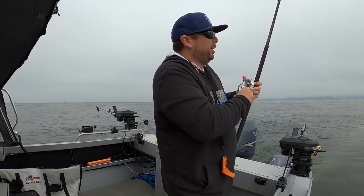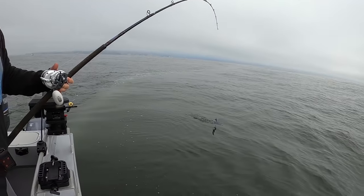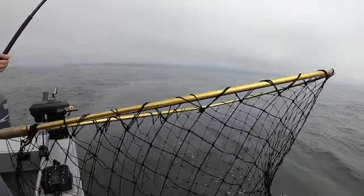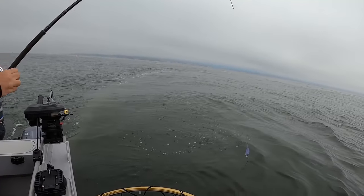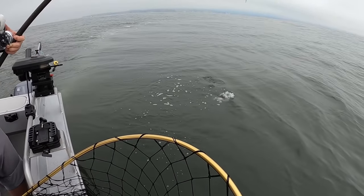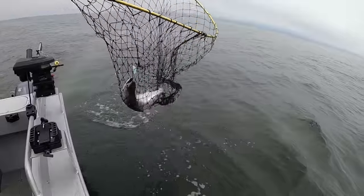Some rocks there, so I thought it could be a rockfish. Coming in quick. Don't think it's too big. Nope. All right.